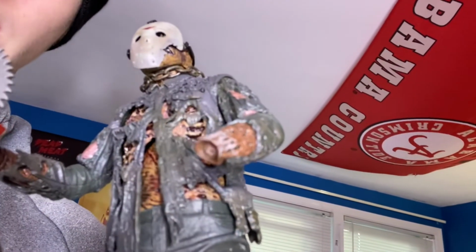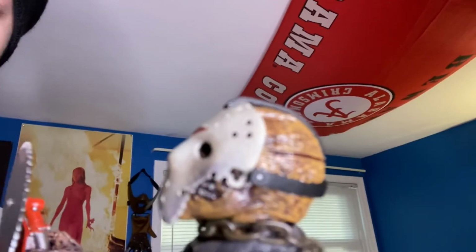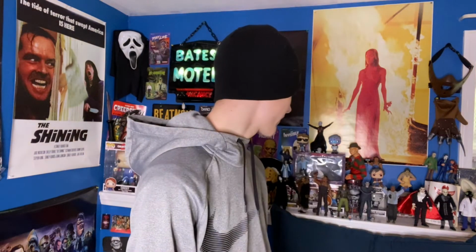Update. I wasted $50 on this piece of junk. Hand peg broke off, and then while I'm trying to fix it, the mask tore as well. That's pretty disappointing. Waited a couple months for this, finally showed up. I had to go to another state to buy it, and it broke. Now I guess I have to wait for some crazy glue to show up to my house in order to fix that. So until then, it's standing up on the shelf with a broken hand, so that kind of sucks. So yeah, lesson learned, be fragile with that.